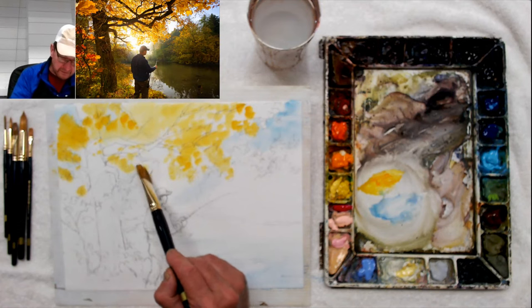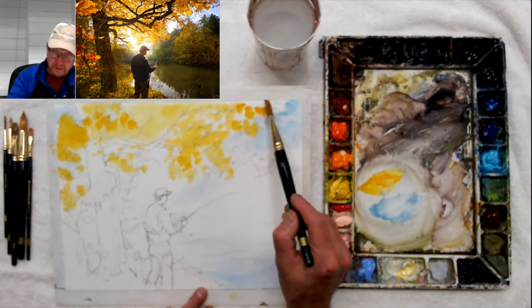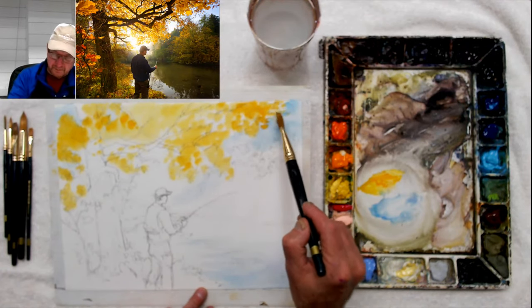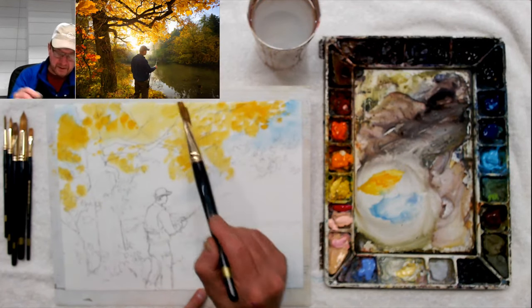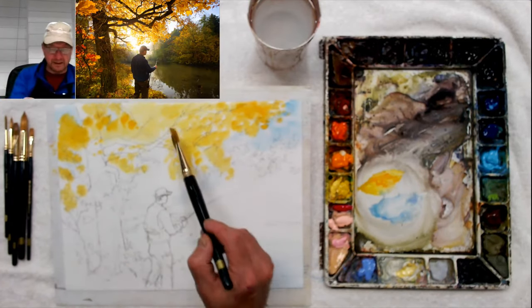These are going to be all leaves, this yellow. And then this is a little bit of orange and yellow, and that'll get even brighter orange or more reddish orange. And this will dry pretty quick. This paper is just 300 pound cold press, but it's flat. It will not buckle. And I made it really wet. You saw, I wet it really a lot.